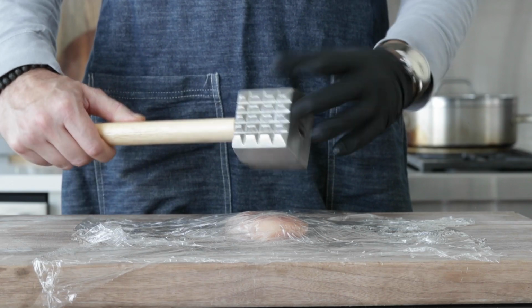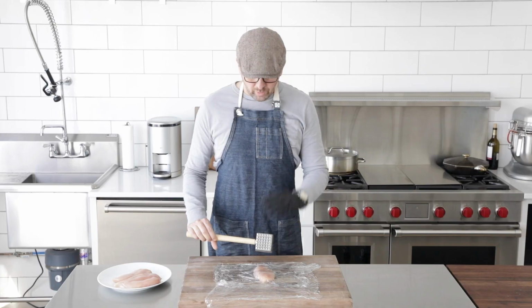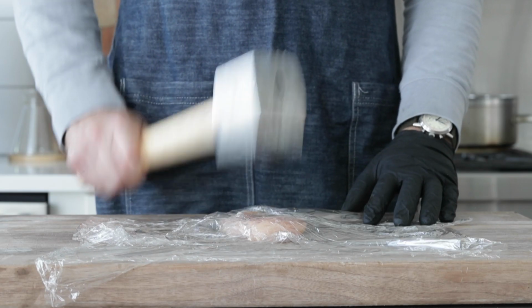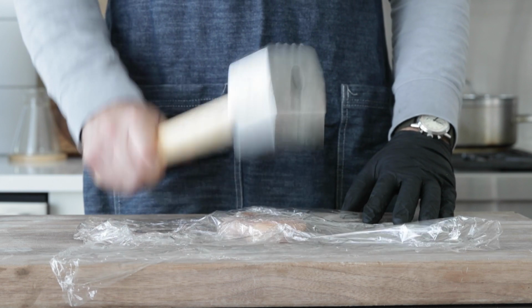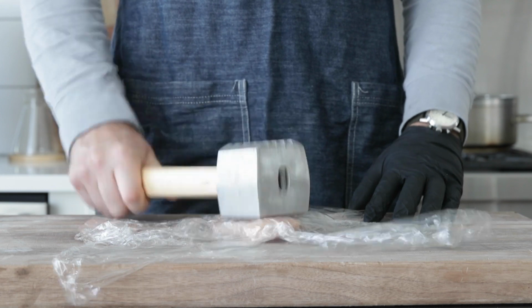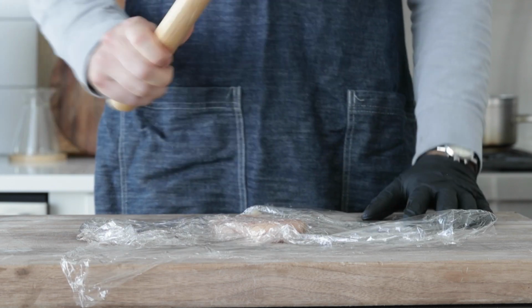And then when it comes to pounding out chicken, there's a flat side, there's a side with a lot of ridges. What I like to do is start off with the side with a lot of ridges and just gently tenderize it just a little bit, okay, to break down those chicken breast fibers in there, and then switch over to the flat side to finish it off.